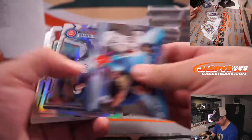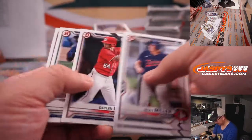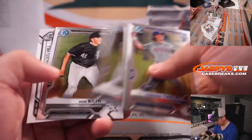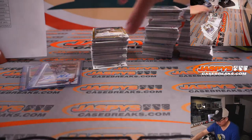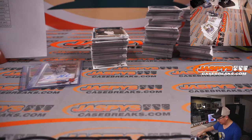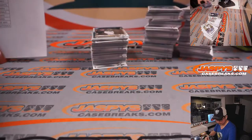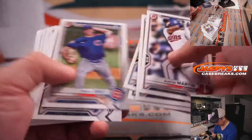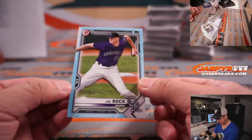Getting a lot of traction out of Joe Rock for the Rockies. There's Jaden Hill, speaking of the orange, 19 out of 25 for the Rockies, James. And we got more Rockies, McCade Brown, Gold Wave, 45 out of 50. Nice autograph for James. There's Joe Rock, 143 out of 499.